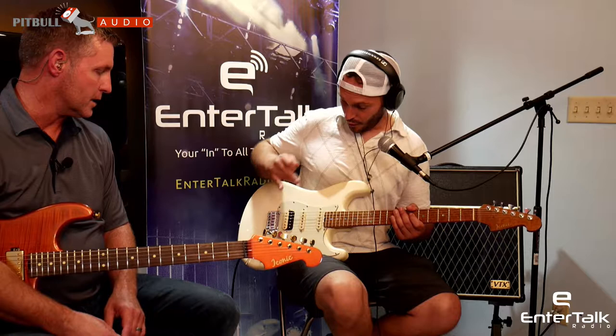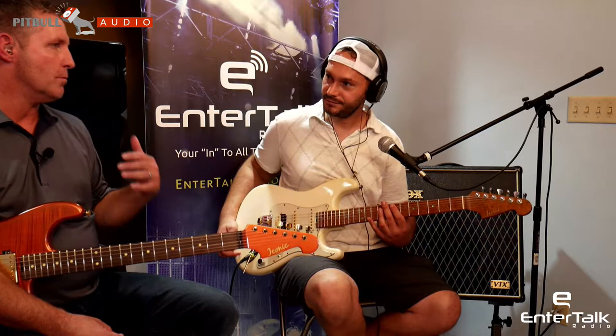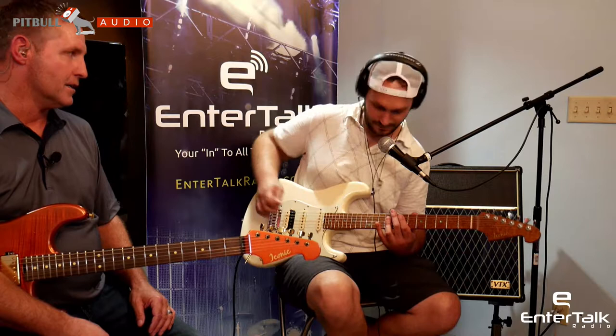Certainly we can wire it that way, but this is a standard configuration. In this particular configuration, I'm more likely to use the normal Strat position where I'm getting the middle mixed with the single coil of the humbucker. But certainly if you just want raunchy rock and roll, then you just go balls out. Yeah, let's just do it.